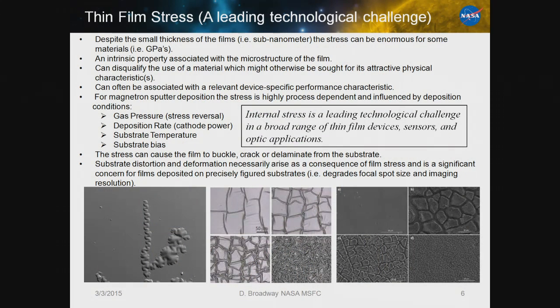So thin film stress, as I mentioned, is a leading technological challenge. And what's amazing about thin film stress is, despite the small thickness of the film, that is sub-nanometer thicknesses, the stress in the film can be enormous, a few gigapascals. And it's interesting to study from an academic point of view, because it also gives information about the microcrystalline structure of the film. So it's an intrinsic property of the film. And we find that, particularly for thin film applications for X-ray optics, the stress in the film can sometimes disqualify the use of an attractive material. And it can often be associated with a relevant device-specific performance characteristic. And I already mentioned that magnetron sputtering is very sensitive to these various deposition parameters.